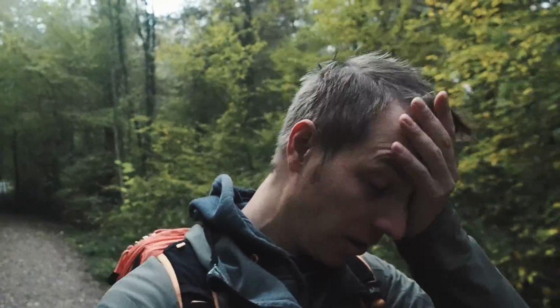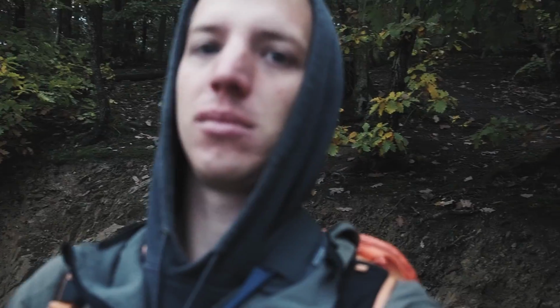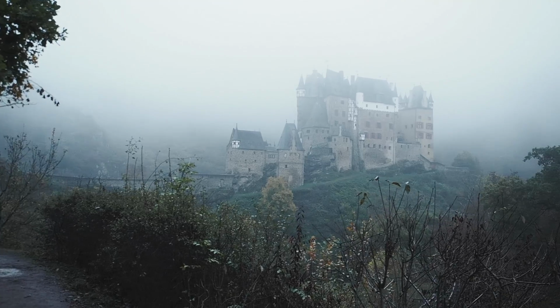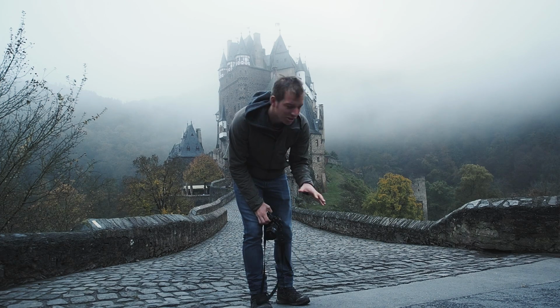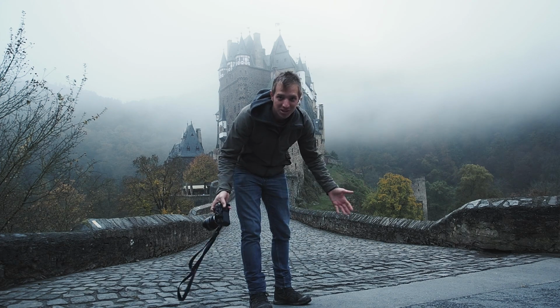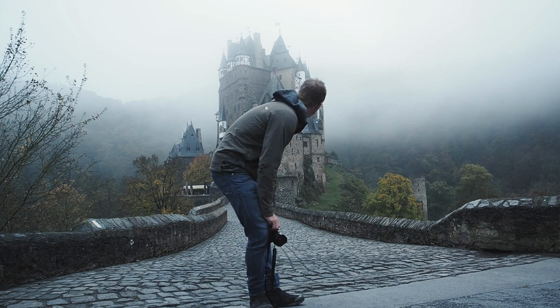It's a lot foggier this morning than it was yesterday. Hopefully it's not too foggy, we can still see the castle. I'm a little bit worried. So I'll take a couple of empty shots first, now that it is empty. It's looking really nice actually.